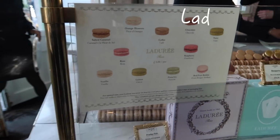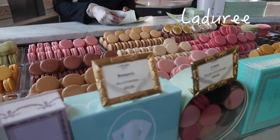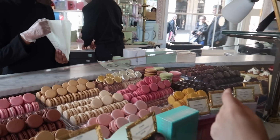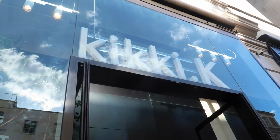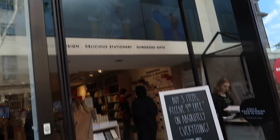Then my friend really loves macaroons, so we went to Laudere, I think, I don't know how you pronounce it, to get some macaroons. And of course we went to Kiki K because it's my favourite shop. Let's go to the market.